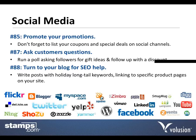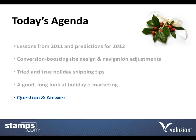You also want to turn to your blog for SEO help. Now, it's kind of used more back into SEO, but blogging is a huge piece of social media, so you can really leverage long-tail keywords by focusing on your blogs. You can link back and forth from your blog post to your website and really focus on more specific traffic that your competitors might not be focused on as much. So use your blog at all times. It's one of your best friends and one of the best tools in your social arsenal.